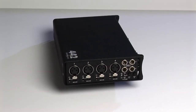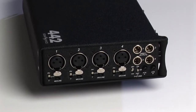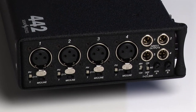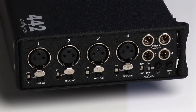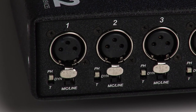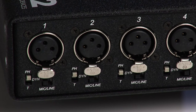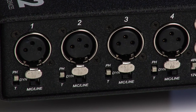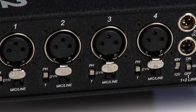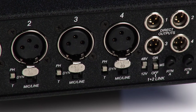On this particular mixer, there's four inputs. You're going to see that there's phantom power and roll-offs, just like there were on the microphone. Each input is mic/line switchable, so you can put a microphone directly into it or an external source that has line level directly into it. And then you have 48-volt phantom power or 12-volt microphone power also. You can choose between the two.